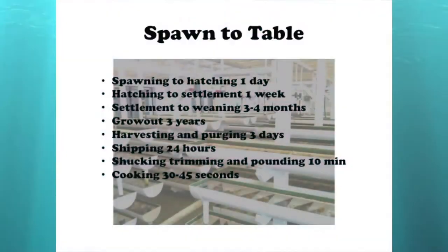That takes about 3 to 4 months. About 3 years of just keeping them clean and sorted and happy and feeding them kelp and seaweed. Harvesting, purging out their guts, getting them clean and ready for market, takes about 3 days. Anywhere I can ship it in 24 hours, I can sell live abalone anywhere that I can get it within 24 hours. Shucking, trimming, and pounding, Michael's department, I won't tread on that. Cooking, 30 to 45 seconds. That's the eating, as long as you want. Linger, because it took a long time to get there.